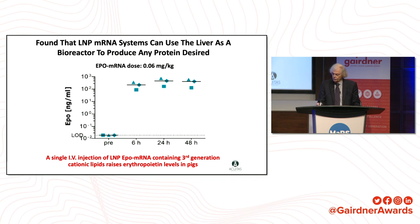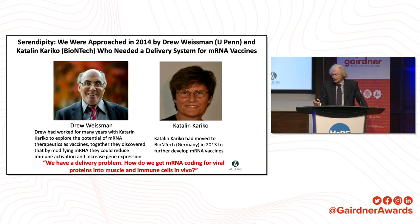This is in pigs. If you want to win the Tour de France, we got a solution for you: expression of erythropoietin at super physiological levels. So this is where serendipity came in again.